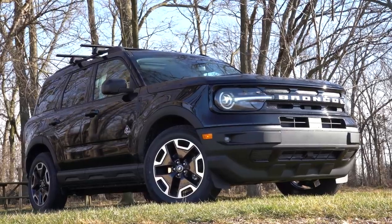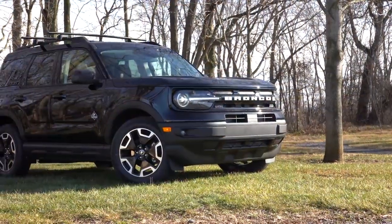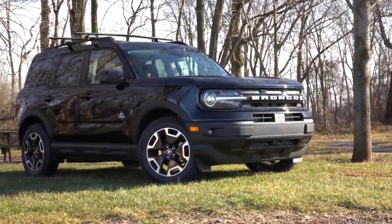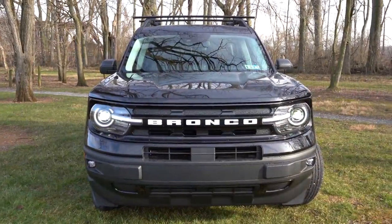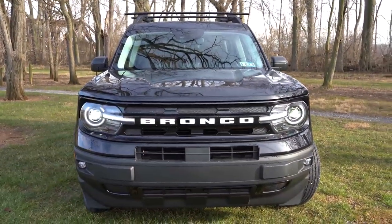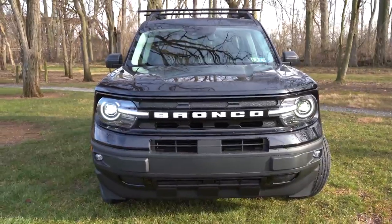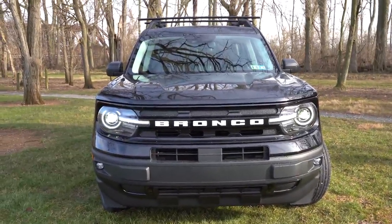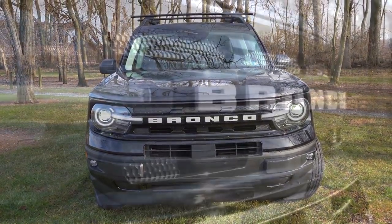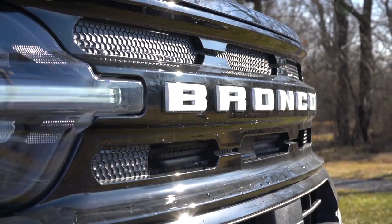LED fog lights coming with the Big Bend trim level and up. You guys can see those down below there. You will actually get LED headlights if you were to go with the Outer Banks that we have today or up. And of course, that's going to provide you much greater illumination at night, so better visibility for you there. Front tow hooks coming with the Badlands and First Edition. Therefore, we do not have them today. But again, overall, definitely a very menacing look here up front, especially all blacked out on our Bronco Sport here. Also wanted to mention metal skid plates coming with the Badlands and First Edition as well.